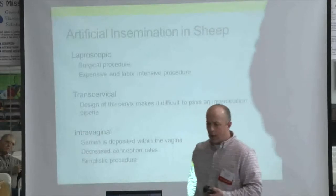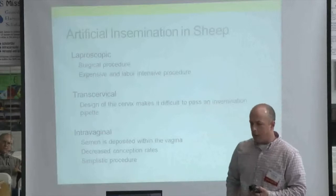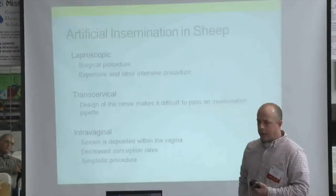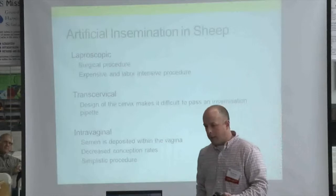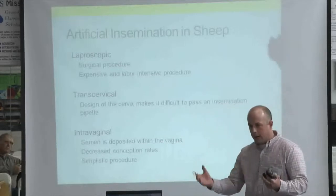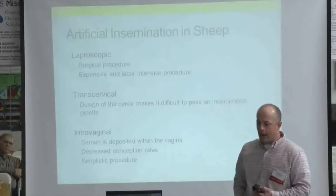So when we look at ways to artificially inseminate sheep, there's basically three big categories. Laparoscopic would be the first one. That's a surgical procedure, just like if you have a gallbladder that needs to be removed, they'll go in laparoscopically, look inside on a camera, pull that out, and you're done.